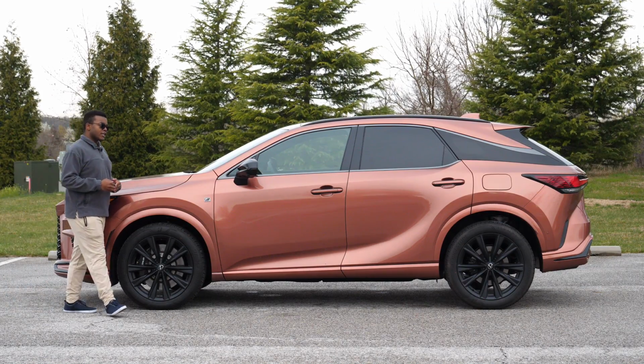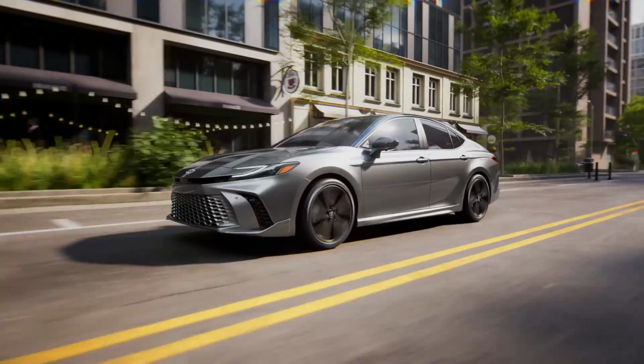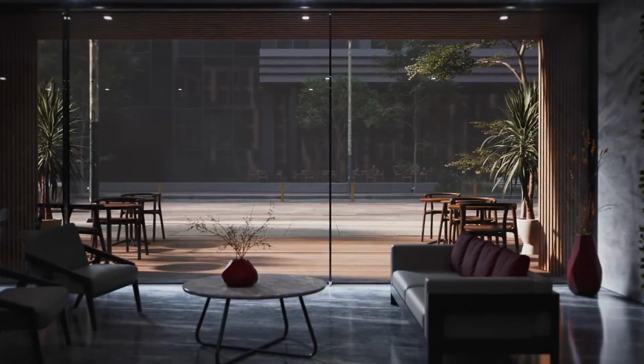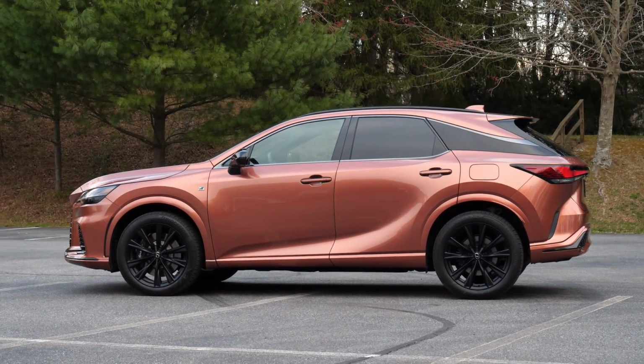Now, even though the RX is based on a new platform, TNGA-K, the same one that you'll see on the new Highlander, the new Camry, and a few other unibody Toyota cars and light trucks, this is still about the same length as its predecessor at about 192 inches long.